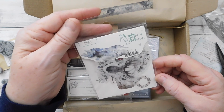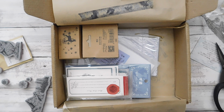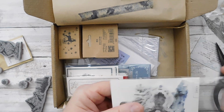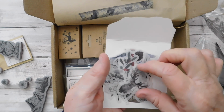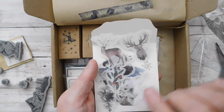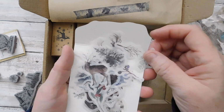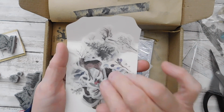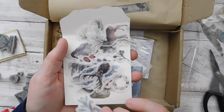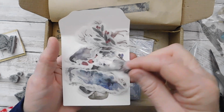Okay, what have we got here? Like woodland, the washi stickers. Let's get them out of there. There's a couple of deer here. Some holly. Oh, I love the tree. Look at the tree. And I love these little trees right here too that have lost their branches. I love that. A couple little wreaths. Looks like some little holly leaves. Well, not really holly leaves. I'm not sure what those are. Maybe it's mistletoe. I don't know.